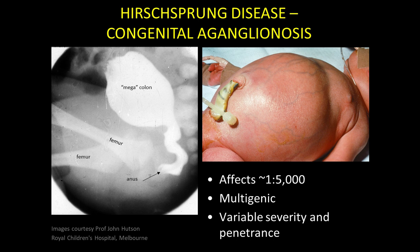So Hirschsprung disease, or congenital aganglionosis, is characterized by the absence of this enteric nervous system in the distalmost portion of the bowel. So on the left-hand panel, you can see this is an X-ray of an infant with Hirschsprung disease following a barium enema. And just to orient you, you can see there the two femurs and the vertebral column, and down the bottom there is the anus. And you can see just above the anus, this constricted region of bowel is the region of the bowel that's missing the enteric nervous system and therefore has no propulsive gut motility patterns.